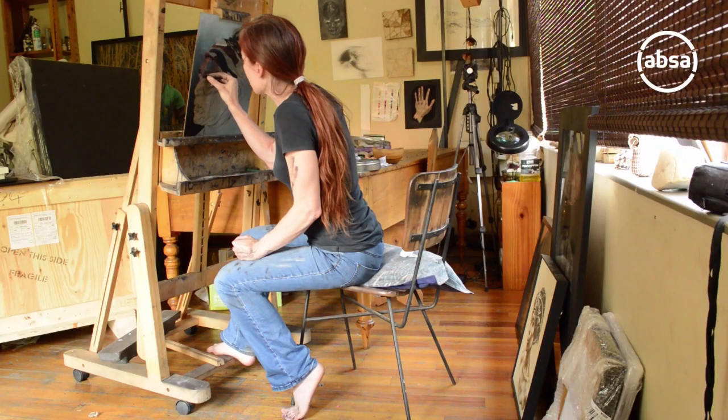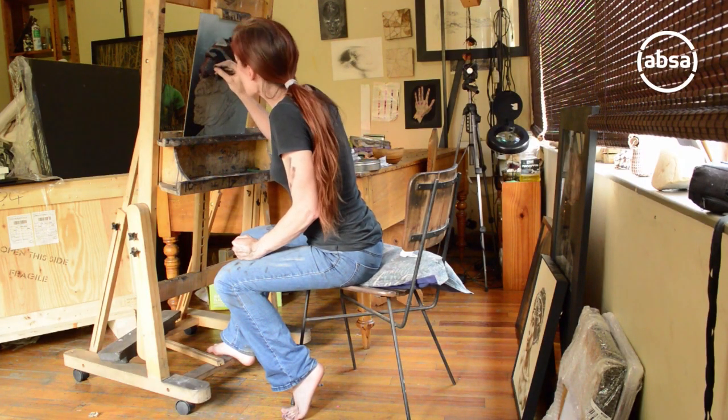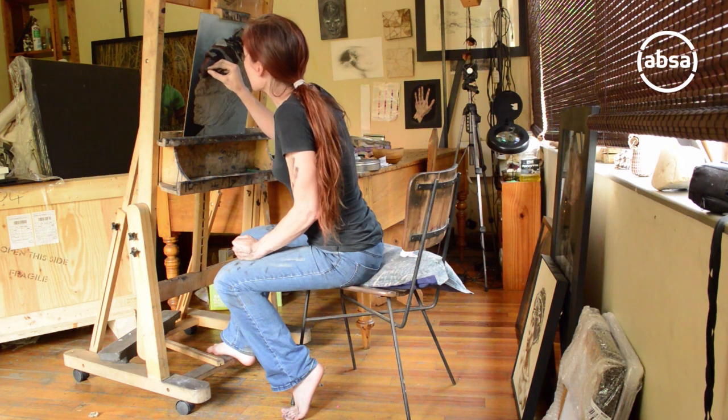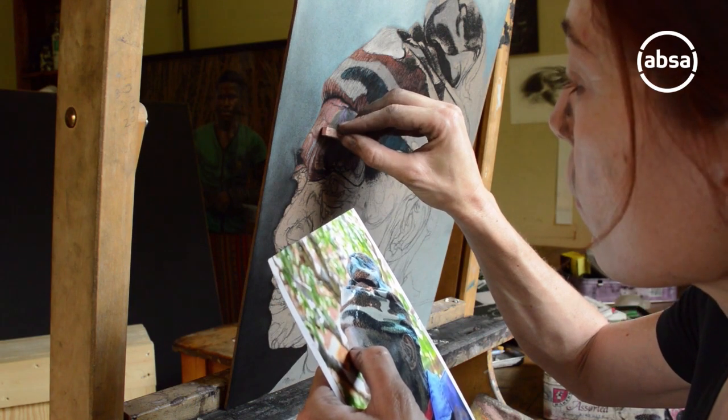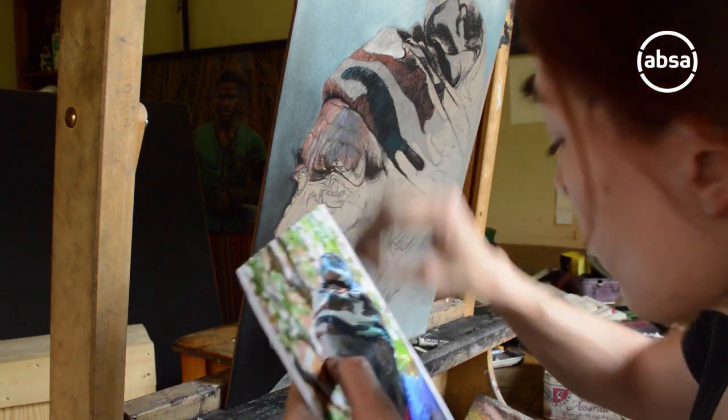Ideally, it should feel velvety to the touch. Initially, a line drawing is made with charcoal, after which I start building up the drawing with pastel. My easel is placed at a slight angle, leaning forward, so that the pastel particles will not fall on the bottom part of the drawing while working.